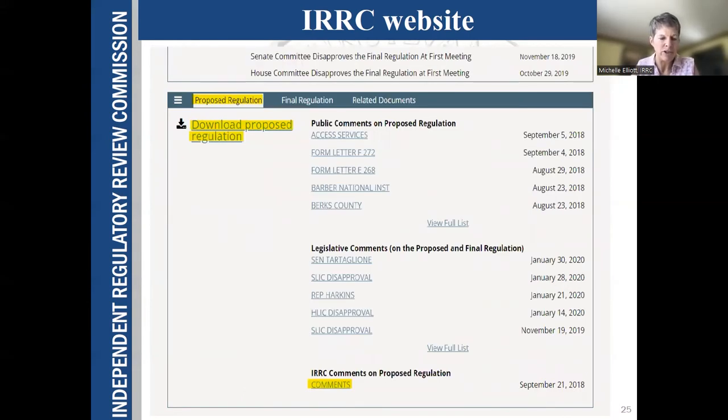It was too large. And here you'll see that if you click on that proposed, as highlighted in yellow, that's what will pull up. I'm sorry, if you click on the proposed, you'll see this screen. And then you can click on the download, and obviously you would get to download the proposed regulation. And you can see on the right that all the names of anyone who commented is listed here. And it is obvious that if you click on that name, you will pull up that comment.